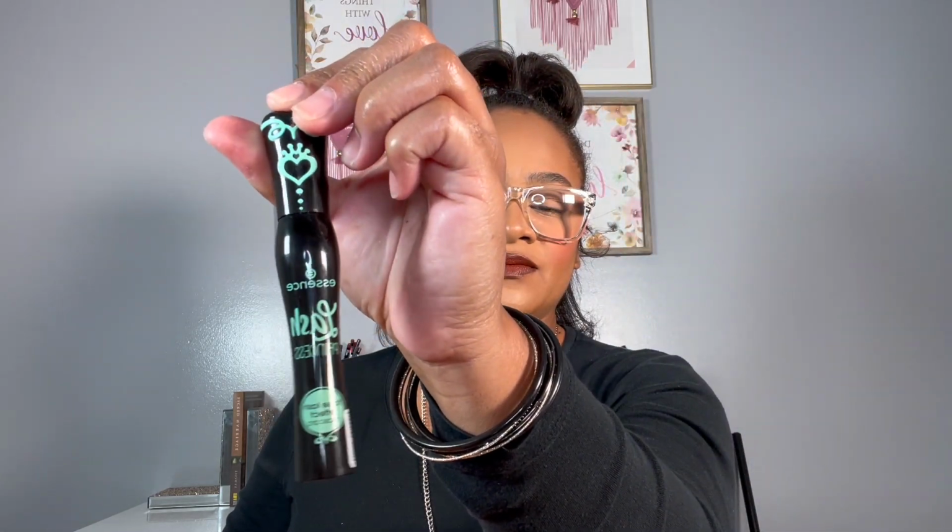I also picked up the Essence Lash Princess mascara in black. This is the False Lash Effect mascara. This is a really good mascara, you guys. If you want your eyelashes to be more profound and awakening and saying hello to everybody in the room, this is the one you need by Essence.